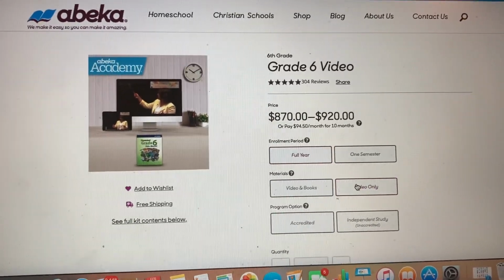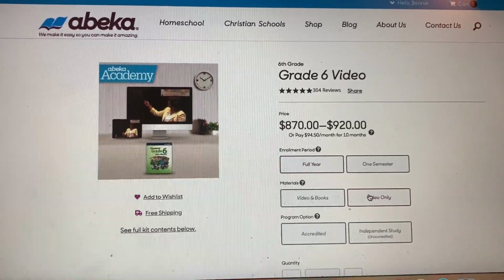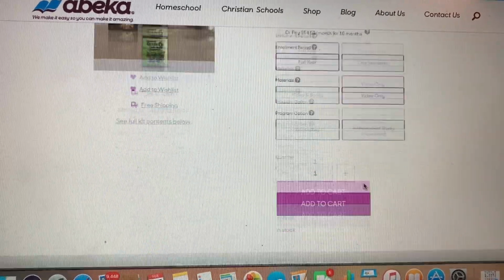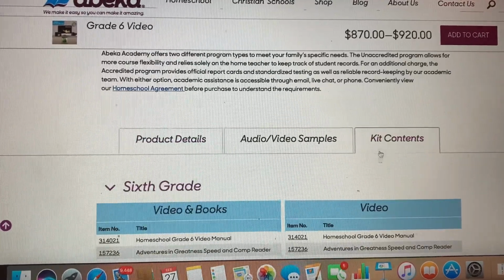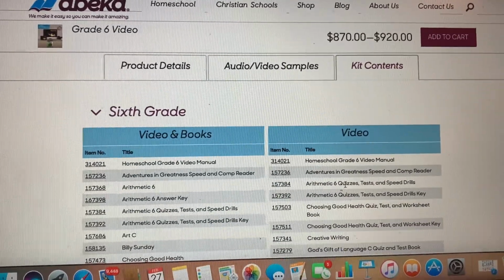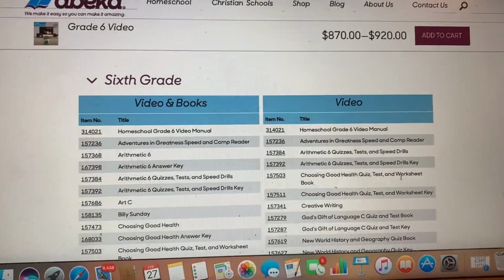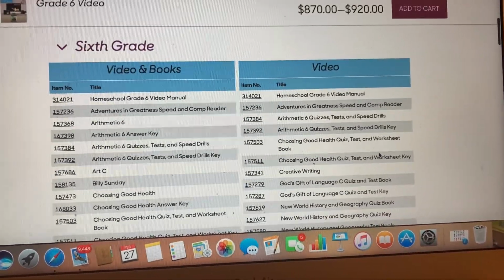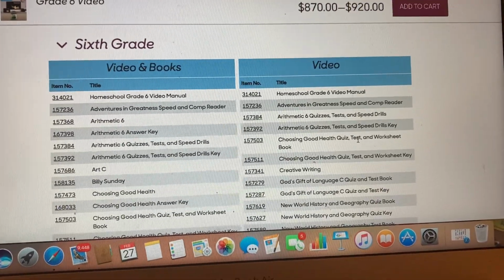And what I mean by video only is I wish that you could just order the DVDs. I don't want any of the test keys. I don't want any of those. But if you look at video only and you scroll down till you get to kit content, you're going to be getting some of the speed and comprehension readers. You're going to be getting the speed drills, the keys. See, I already have all the keys because I have somebody who already completed 6th grade. So I don't need the keys, but there's no way to take them off. So you're going to be getting extra sets of the keys.